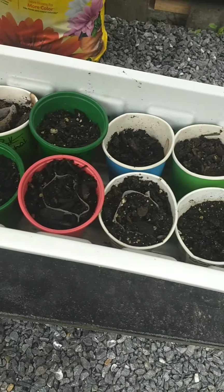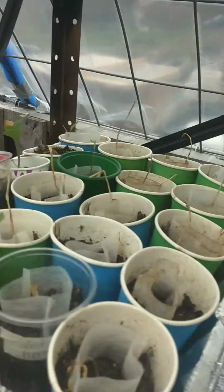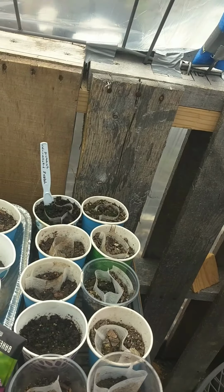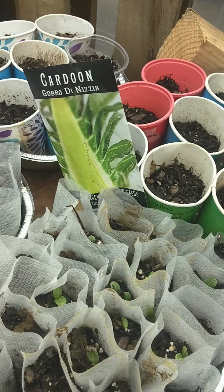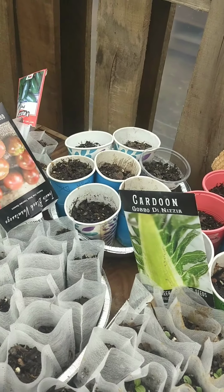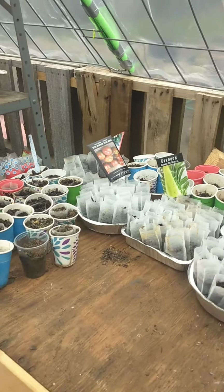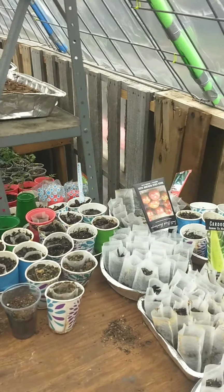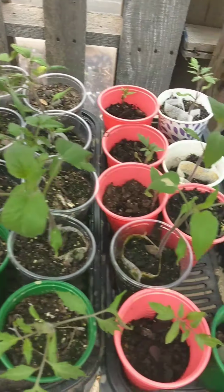The flowers down here, I don't see any yet. Carrots. Pink. Oh, we do have cardoon coming up. And it doesn't look like anything else yet. But it's only been a week, so that's not a big issue. And tomato plants are all doing good.